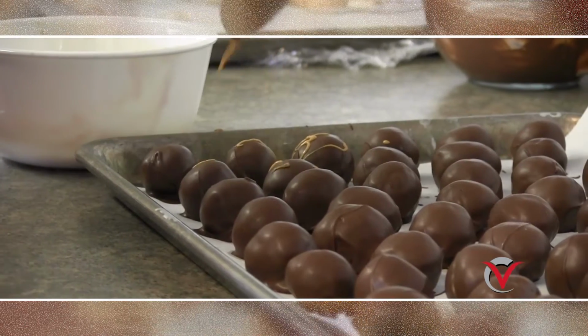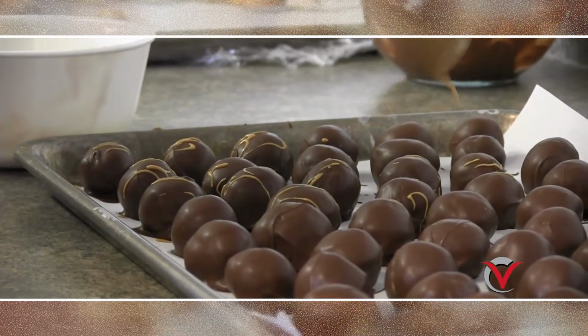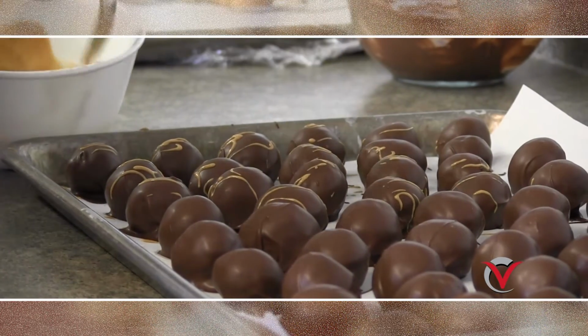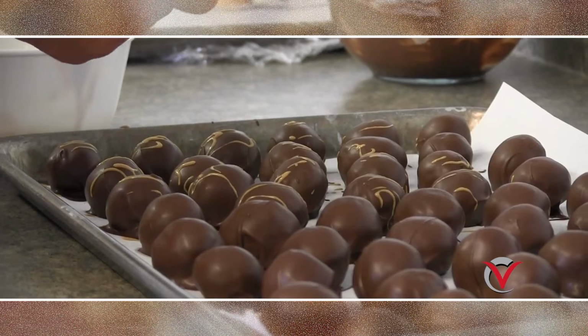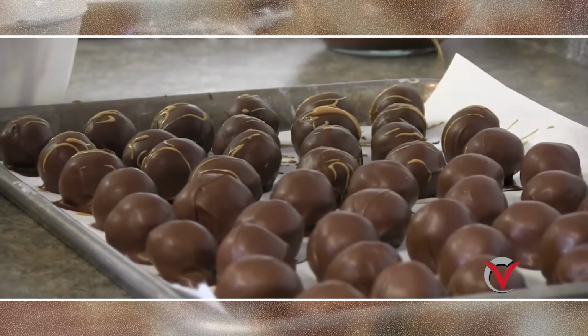I'm just gonna drizzle a little bit of peanut butter topping over top. Hopefully make it look a little prettier.